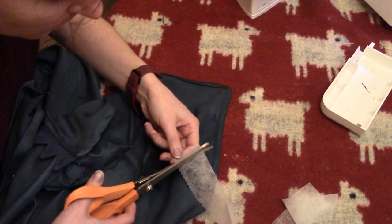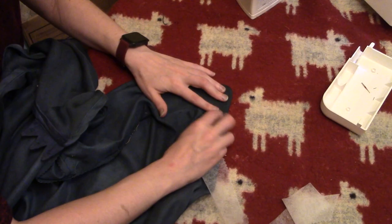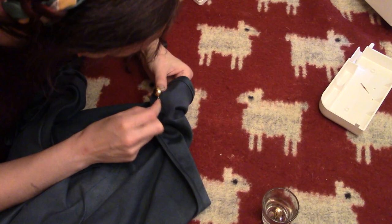I also decided I want to add a little interfacing to where the buttons are going just for a little bit more structure. So I just cut out a bit of the interfacing to fit and some fabric, ironed that down, and hand stitched on the buttons.